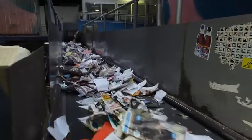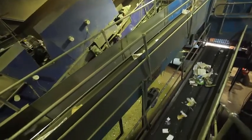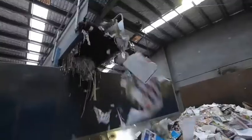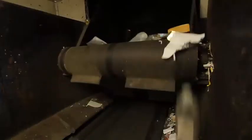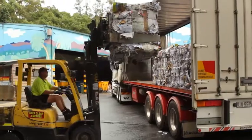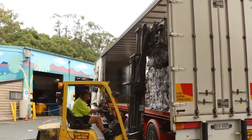Materials then continue along the conveyor belt and are sorted by weight, removing plastics, paper and cardboard from other material containers. Optical sorting technology separates materials based on density and colour and assists in glass and plastic sorting. From here, it's compacted and fastened into bales, awaiting transport to the reprocessing facility.